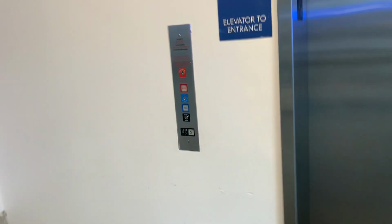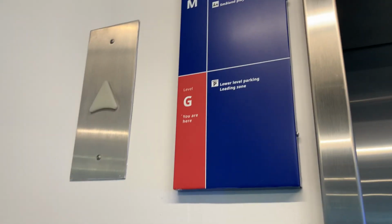This is the entrance elevator at IKEA in Stoughton. Two gates for up. Interesting. Oh wow, this is wide. Oh, here are the buttons.